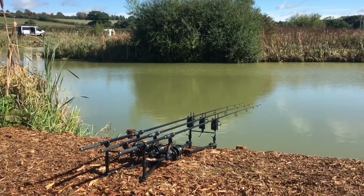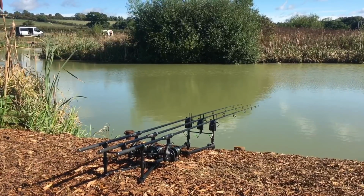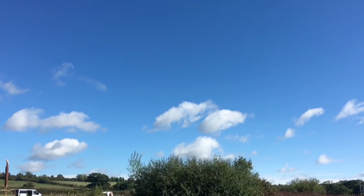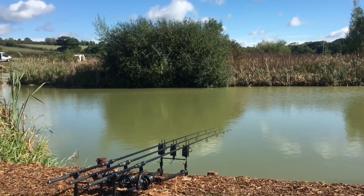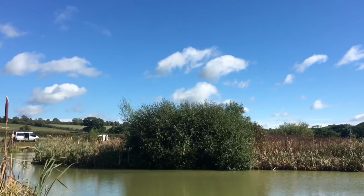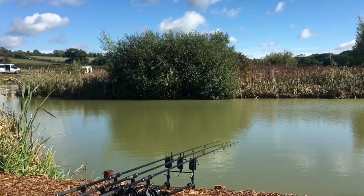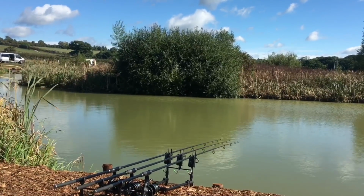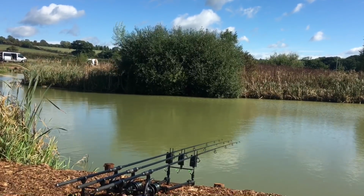Good afternoon. So still no fishy action, but the good news is the sky is now blue, which is great because we've been bivvy bound for the last 24 hours. The wind has died down a little bit. It's not totally gone yet, but I'm not too sure whether it will. It's still very changeable, changing direction all the time.